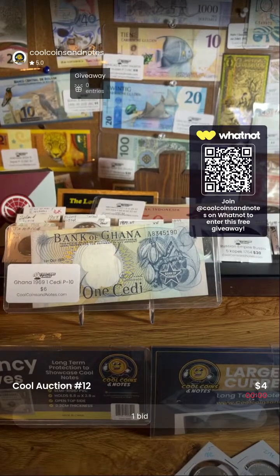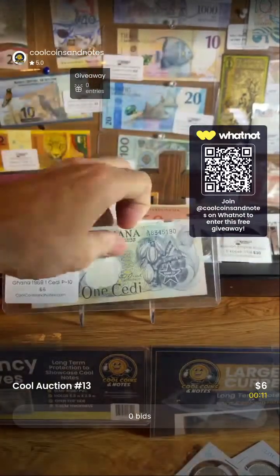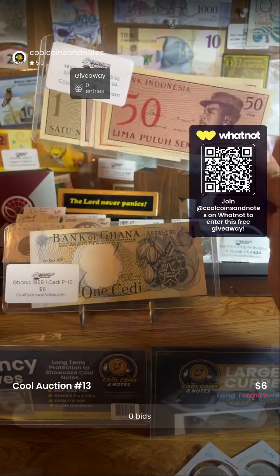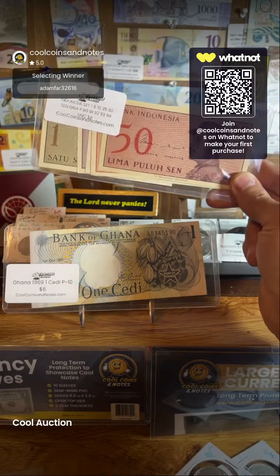All right, so next up, we're gonna go with Ghana, 1969, one cedi. We've got the giveaway about to pull. It's for this Indonesian set, y'all. Make sure you get in on that. Check out the Buy It Now, and then also let us know what countries you're looking for. We've got all sorts.